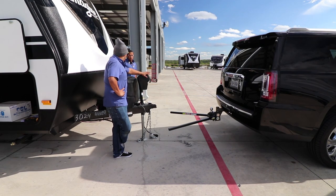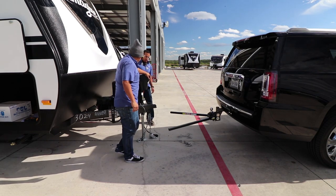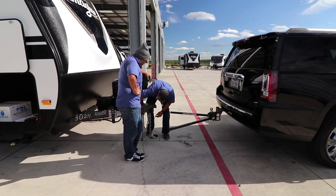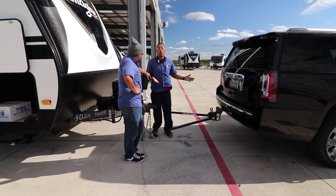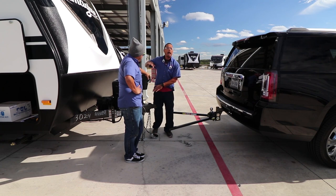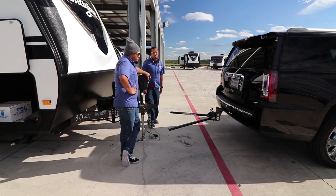Yeah, I've gotten pretty fast with hooking up. Have you? I mark it. When he takes it up, he's gonna show you in a little bit, but later on you can get a black marker and make a little mark right here when he gets it up to the height, because it's always going to be the same height on your vehicle. So you'll know when you're going up how high you need to be and how low you need to be to disconnect, just by those little black marks on that hitch.